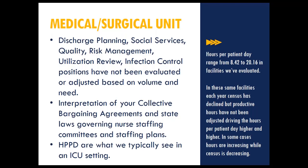What happens when we do all these things? Our hours per patient day creep up on us. As our patient days decline, we don't adjust our staffing, and our staffing patterns and care delivery systems don't change. And all of a sudden we've crept up, and our hours per patient day are what we would normally see in a critical care unit.